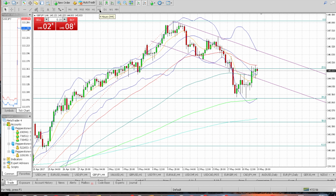So my opinion for the upcoming week is that price will go further up, because this was kind of a support zone for the British pound versus the Japanese yen. So how can we trade this in the upcoming week?